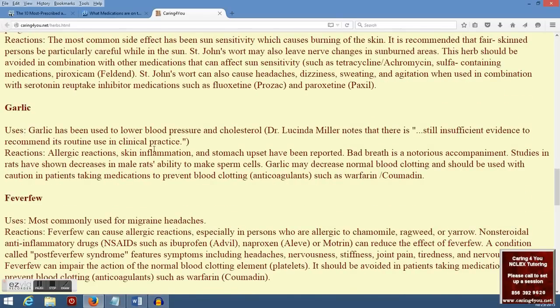Garlic. Garlic is used to lower blood pressure and cholesterol. We know that, right? And again, here are some reactions you can have to garlic. I love garlic. My cholesterol is almost where it's supposed to be. There is another cholesterol herb that I take. Let me see what I call it. It's called phytosterol.